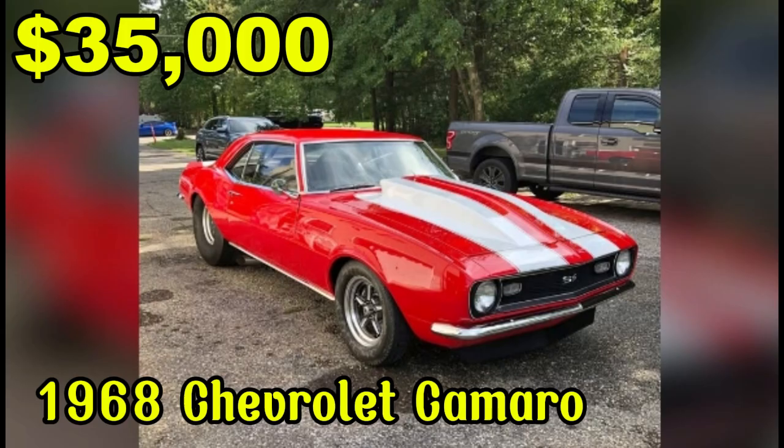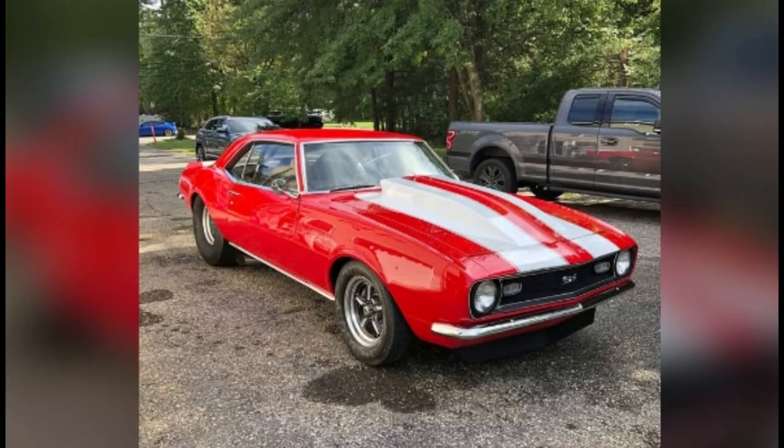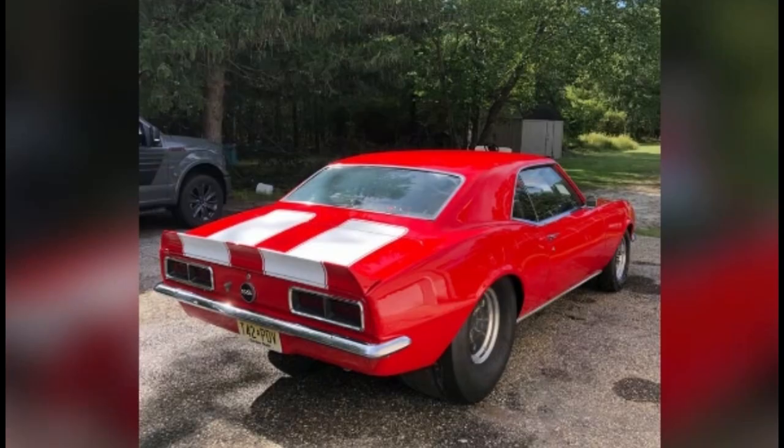Number 6. The 1968 Chevrolet Camaro. Priced $35,000, this 1968 Camaro street strip retains its original steel body panels except for the hood. The stock interior dash and original roll-up glass windows remain intact, making it a blend of street usability and drag performance.